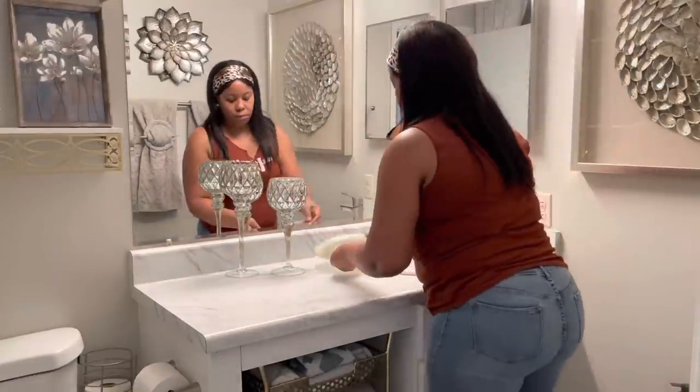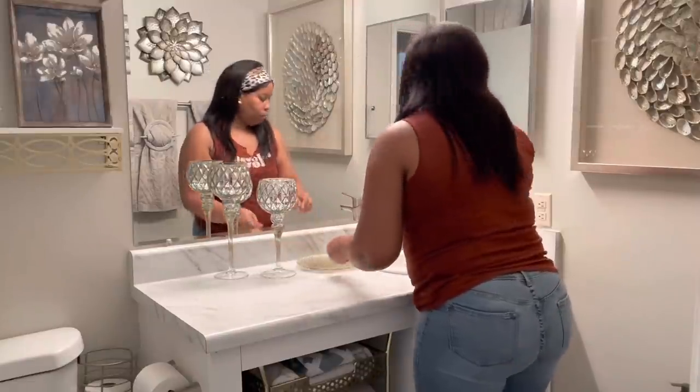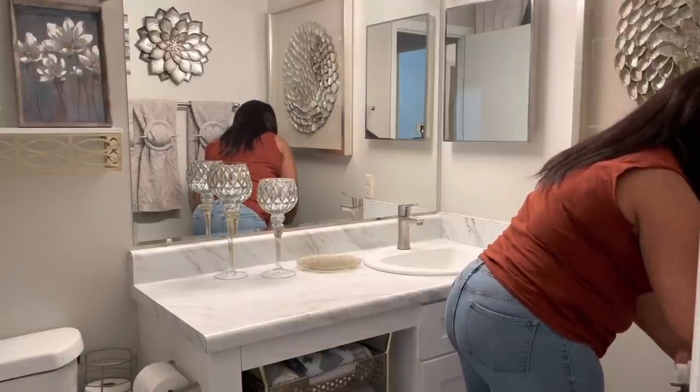So I ran out of disposable hand towels. So what I did was I just got a plate and rolled up some washcloths and placed them on top of the plate.